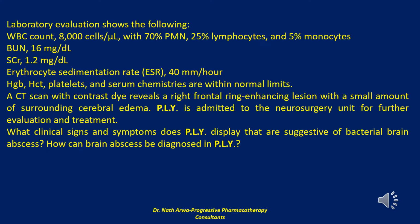So my question to you reads, what clinical signs and symptoms does PLY display that are suggestive of bacterial brain abscess? How can brain abscess be diagnosed in PLY? PLY has presented to the emergency department with many signs and symptoms suggestive of bacterial brain abscess. He is 40 years of age and a man, both of which place him in a group with the highest likelihood of having a brain abscess.